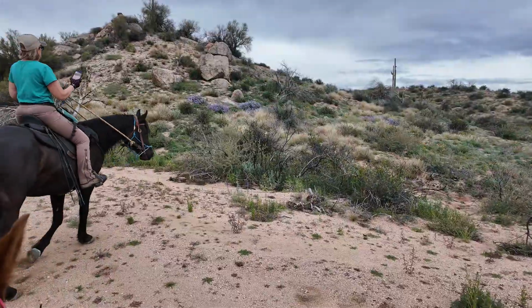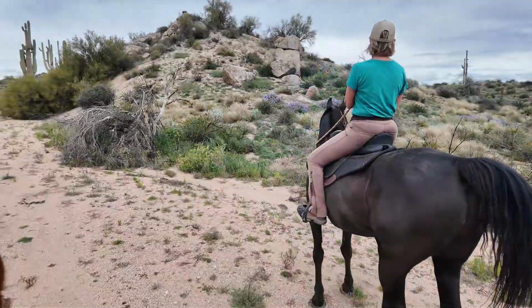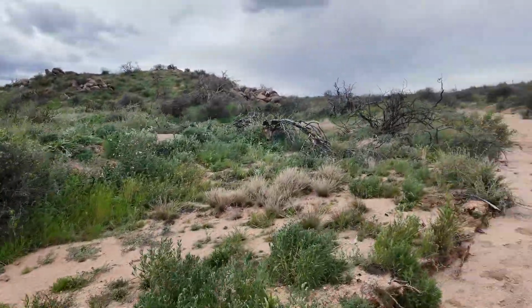I took pictures of these flowers a couple weeks ago when I was out here, and they are continuing to get larger. So pretty. Pretty flowers right down here.